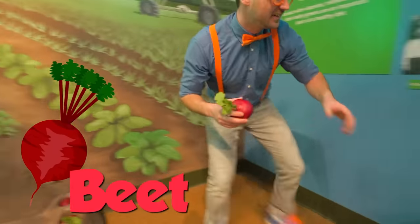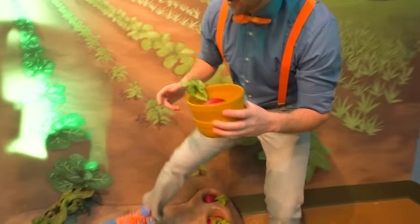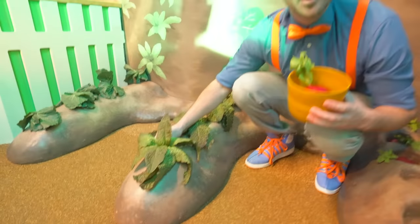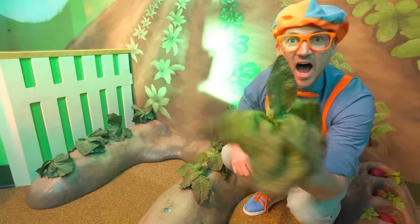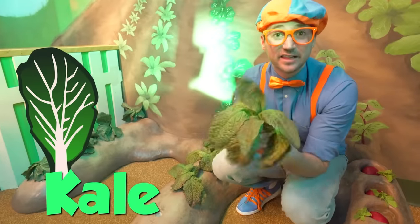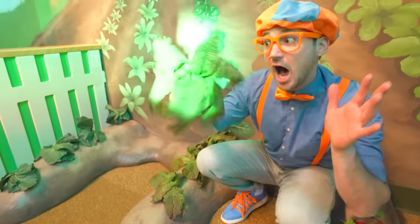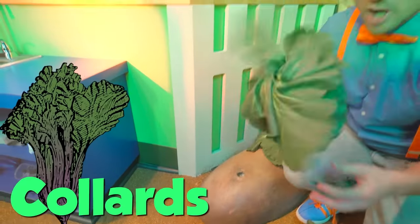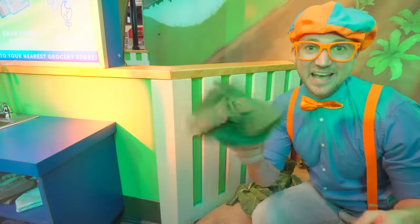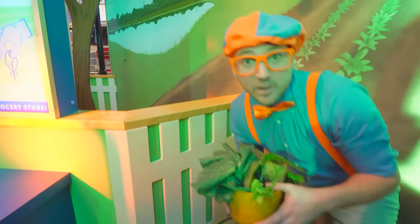Look! Here we go. Let's put this beet right here. Look, another vegetable. I love kale. I love food that's the color green, like vegetables. So yummy. And over here, this kind of looks like collards! Another yummy food. Put it right in there. Okay, now let's go back to the restaurant.